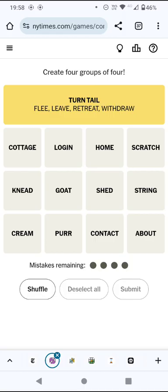What else? Scratching post? Scratch post? Shed post? Cottage post? None of these are things, are they? So what are we going to do instead? Contact info. Need is something you do to bread. Nothing else. Or to dough, I suppose. But nothing else is to do with dough or bread making, really, is it?